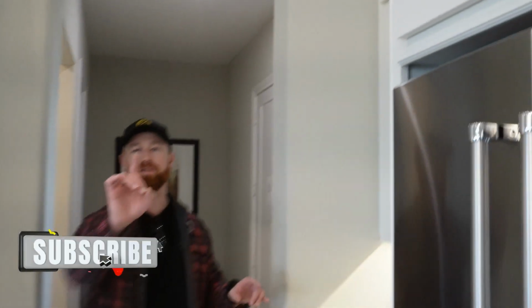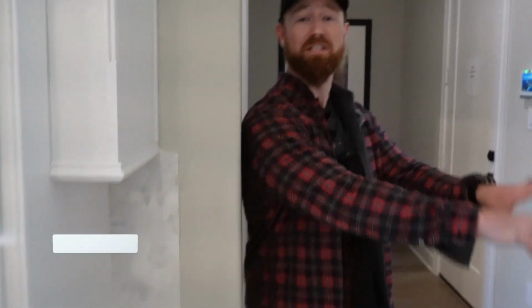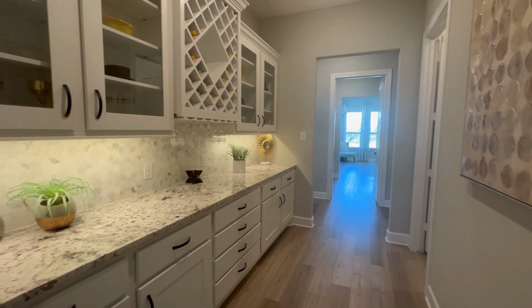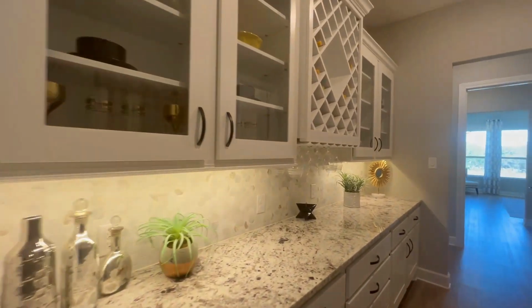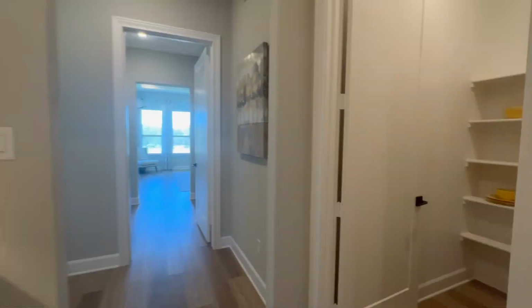But you know what? I'm gonna one up you right now, because if you thought that wasn't enough space, wait till you see what's back here. Okay, so how much coffee do you think you could fit here? I don't know, but this area back here is really nice. This is insane. Butler's pantry, plenty of space. Behind you there is the pantry, and that's a big walk-in pantry.